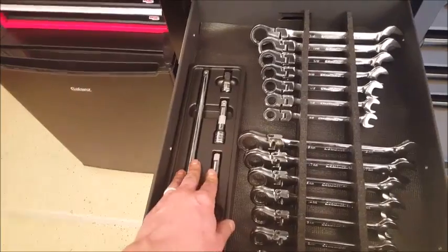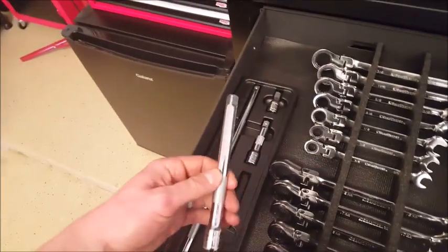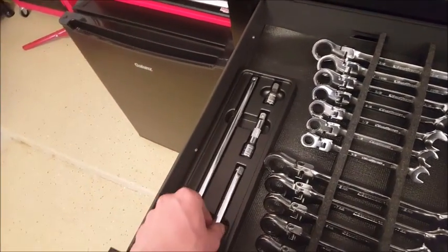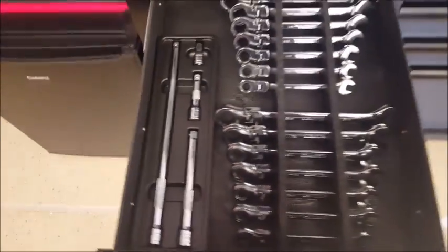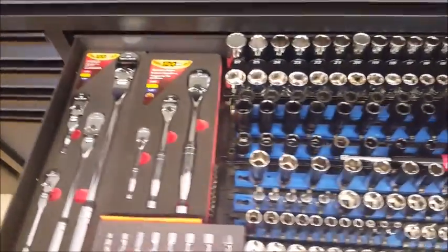This is a set of gear wrench 3/8 drive extensions. It's not the wobble or anything. It's just the standard set, but I'm extremely happy with those. I mean, they're just extensions, but they work good. They do have the knurling on them for grip.